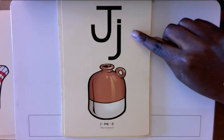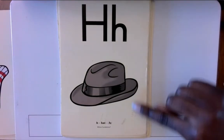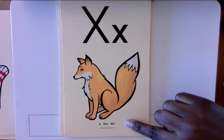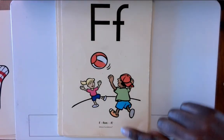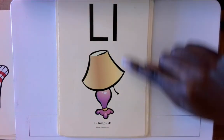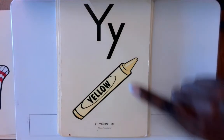Good. J, jug, j. M, man, m. H, hat, h. X, fox, x. V, van, v. W, wind, w. F, fun, f. T, top, t. L, lamp, l. Q, u, queen, qu. And last, Y, yellow, y.